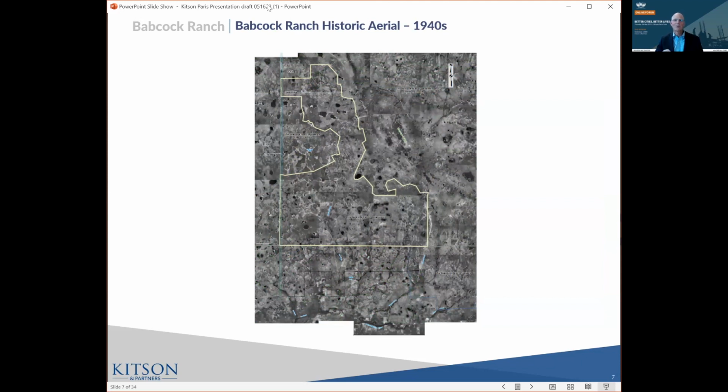One thing we've learned is you cannot go against Mother Nature, because Mother Nature is going to win every single time. So we found this map of Babcock Ranch back from the 1940s, and we found where those natural flowways were within the community, and we stayed out of them. We didn't build in any of them.